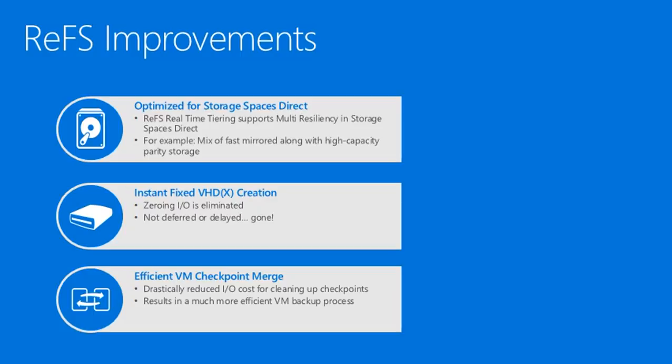Why? Because we now have optimized ReFS for Storage Spaces Direct. So there's real-time tiering support and multi-resiliency in Storage Spaces Direct, and it allows you to do a mix of fast mirrored along with high capacity parity storage. The big thing though is if you've ever had to create a fixed VHD or VHDX, you would know that was a really slow process, regardless of how fast the underlying infrastructure was. You could have the fastest SSD on the planet, but you were trying to create a VHD on a file system, NTFS, that's been around for 20 years, and it was never designed to have the size partitions that we're creating, because it was writing zeros to files all the time.